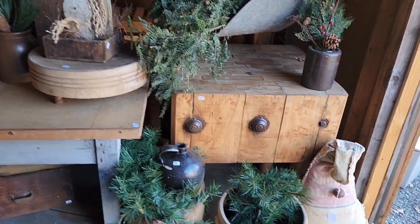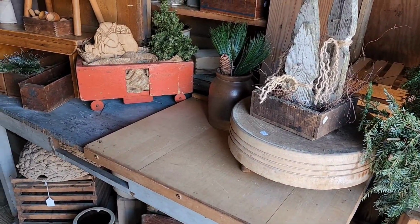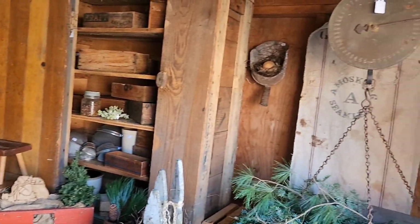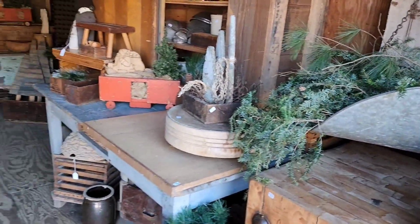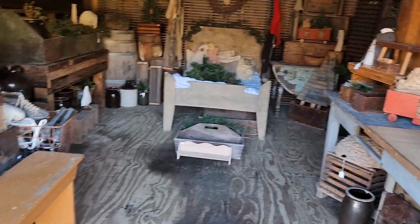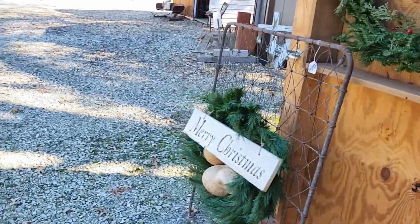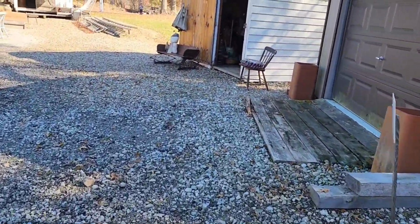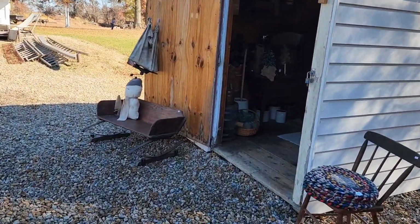Amazing butcher block table right there, and then there's a small countertop butcher block. Something so warm about these old rescued pieces. I'm going to wander over to the next little shop. Now again, if somebody's in here, I'm going to stop talking.